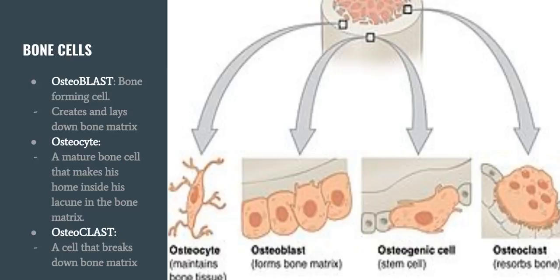So let's talk a little bit about bone cells. There are 3 main types of bone cells: the osteoblast, osteocytes, and osteoclasts. Your osteocytes are that little spider-looking thing on the left. Sorry that the picture isn't the best quality.